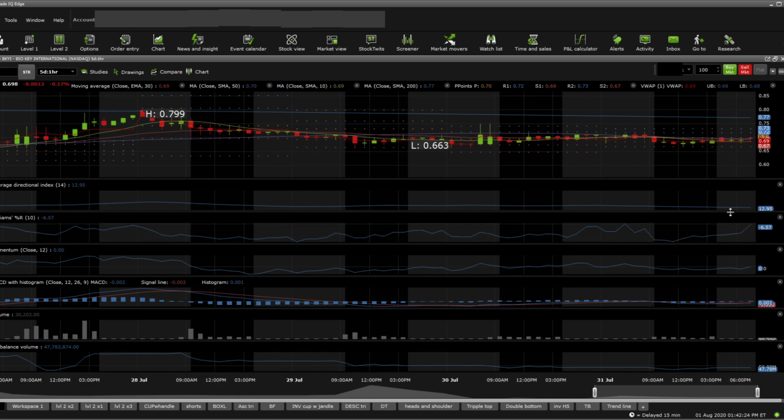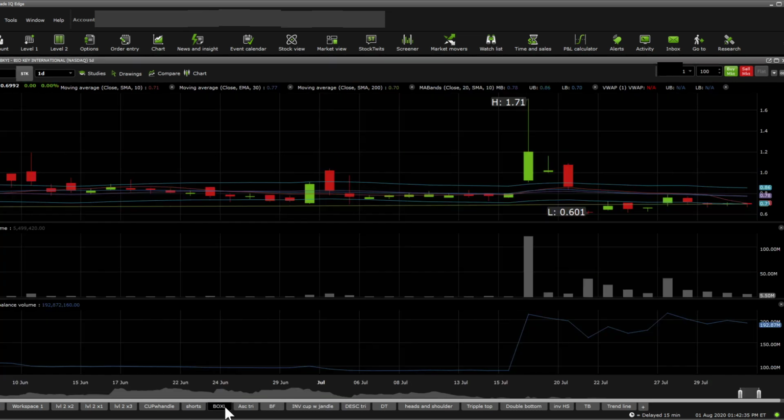Average directional index shows a sloppy trend here, and the momentum seems to be very weak in the last 2 days. Now, a lot of these technical indicators get broken when an offering is made, so I'll cut this one a little bit of slack here.